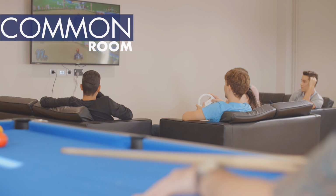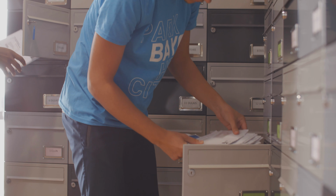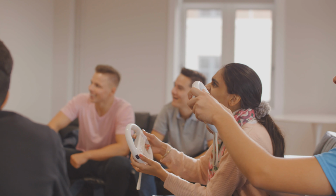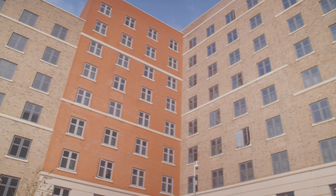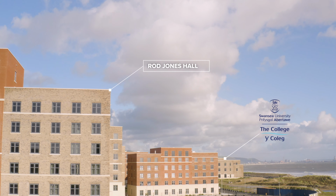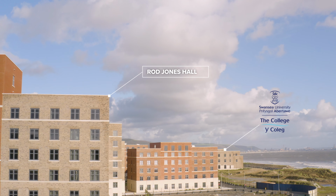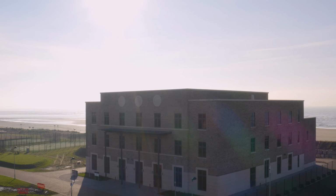As well as the living space in each flat, the students have access to a larger communal common room on the ground floor, where they can also collect their post, a great place where they can meet and use this space to socialise and play games together. As you can see, the Rod Jones Hall caters for all a student will need while studying in Swansea, and is less than 5 minutes walk from the college academic building, the College by the Sea.